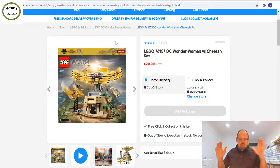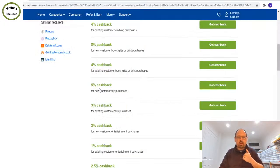So now remember, the next thing I'm going to go through is the I Want One Of Those retailer. And remember, I tend to use cashback offers, so they do qualify for cashback offers. I've got Top Cashback and Quidco, whichever one you use, both of them have the same rate for this retailer. It is 5% for a new customer, 3% for an existing customer.